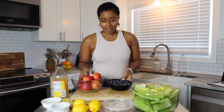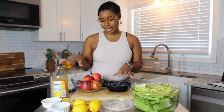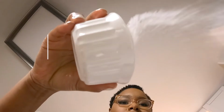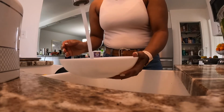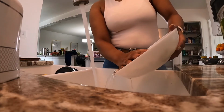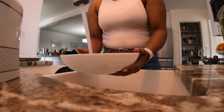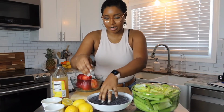Okay, so here I have some apples and I have some organic blueberries. These are not organic. These are organic. I've actually had these apples for a couple days now, so I'm going to turn this into some applesauce for Clay. If you want to see that video, let me know down below. So here we put our organic blueberries in a salt bath.